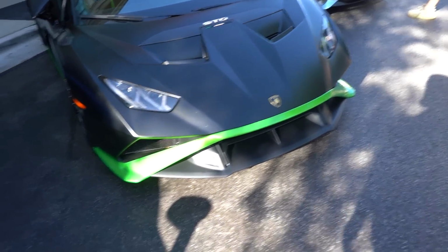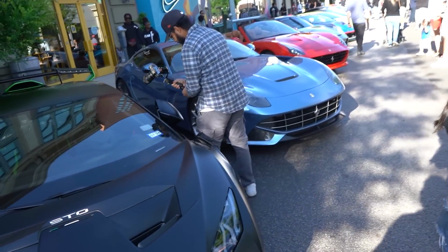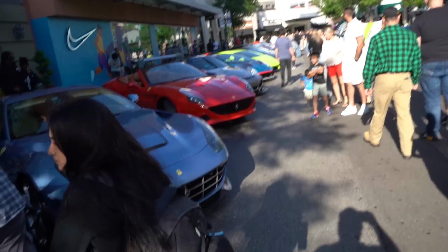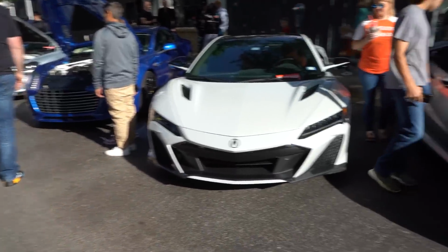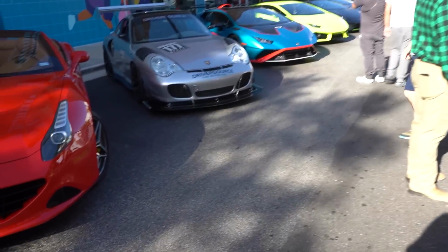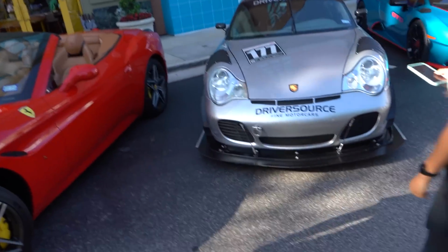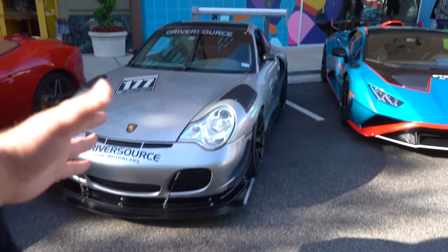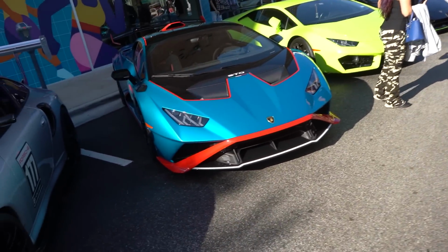Not matte green, what am I talking about? This is a very high metallic flake green. This thing is beautiful. Next up we have an absolutely amazingly spec'd Azzurro California Ferrari F12, looking good in the baby blue sort of color. Got a couple NSXs over here, a regular NSX and a Type S NSX. We are kind of speeding through this because we got here late, so let's see what we got. We got the big wing, full-blown race car, track attack, time attack looking Porsche here, with all the aero bits and everything, and a massive wing out back. And we also got a beautifully spec'd STO.